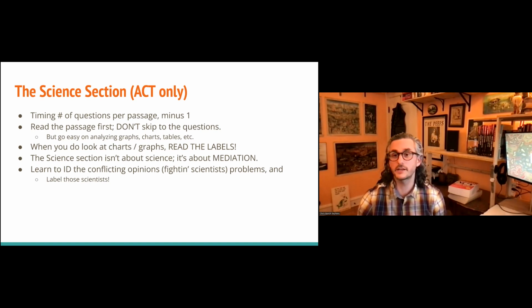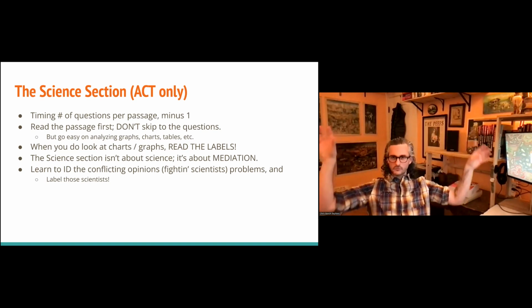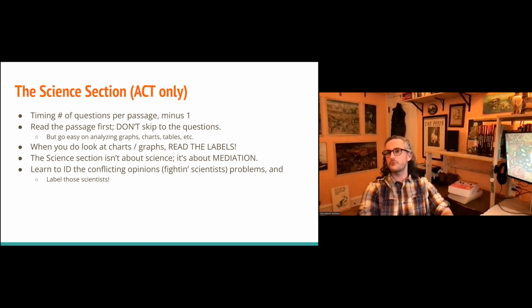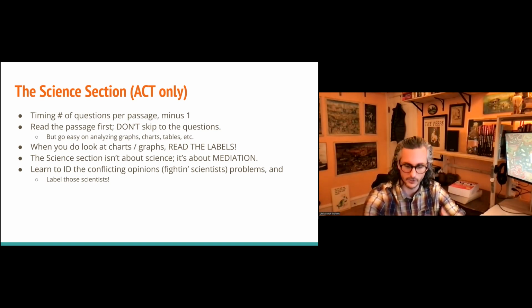As mentioned earlier, the science section is not really about science. It's not about knowing stuff, give or take maybe one question per test. It's really about mediation. It's about being able to analyze the way that information has been presented to you in a wide variety of different formats, whether it be graphs, charts, big old block paragraphs, bullet point lists. They're going to throw information at you in a bunch of different formats. You got to be able to look at it in all those different formats, abstract it out so you have an understanding of what's going on, divorced from what's in front of you, and then sort of understand what's going on off of the page.